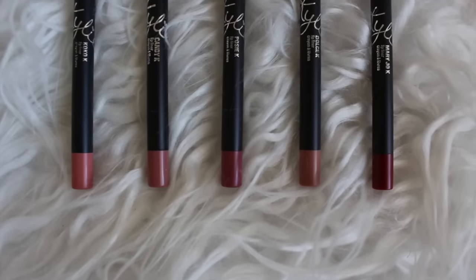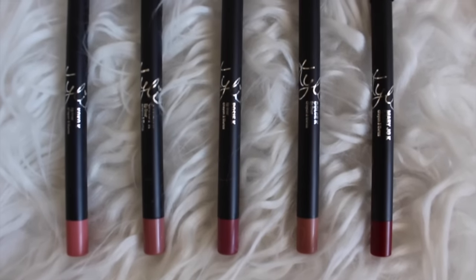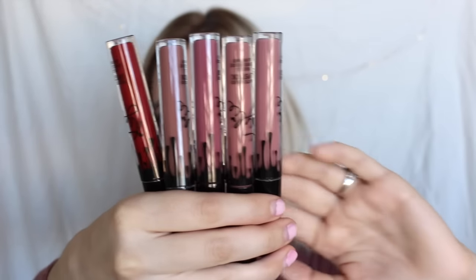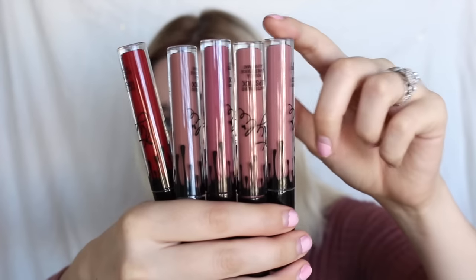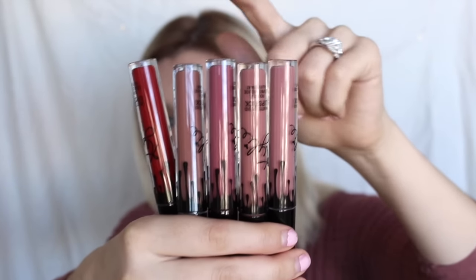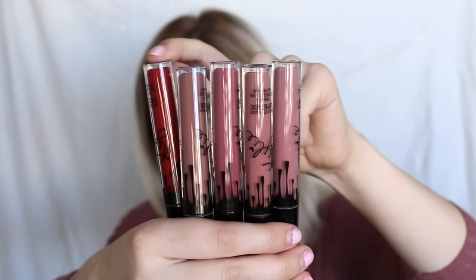It's just really nice and creamy, but it's also stiff, so it's not so creamy that it's gonna just smudge everywhere. It's creamy, but it's stiff. It's the perfect amount. So here are all the liquid lipsticks next to each other. This one is Koko K, Candy K, Posie K, Dolce K, and Mary Jo K. They are all made out of glass, and even the lids feel like either really, really extremely good plastic or maybe even glass. I'm not sure.